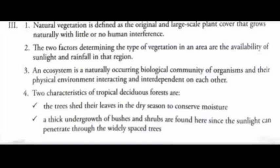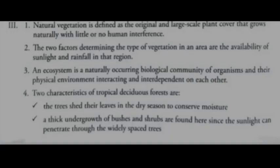Two characteristics of tropical deciduous forest are that the trees shed leaves in the dry season to conserve moisture. A thick growth of bushes and shrubs are found here, since the sunlight can penetrate to the widely spaced trees.